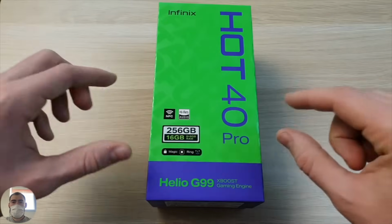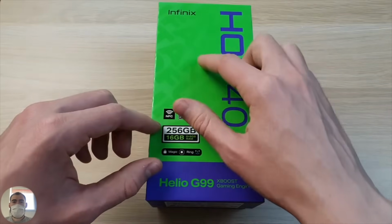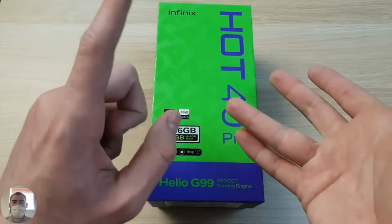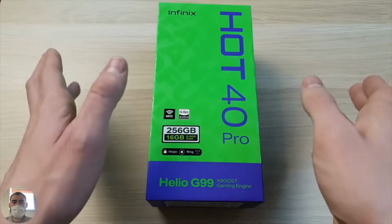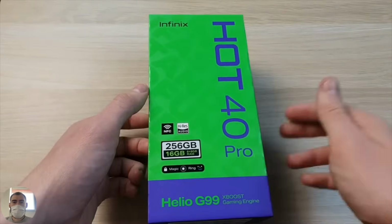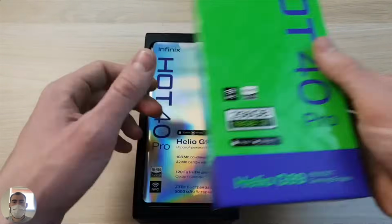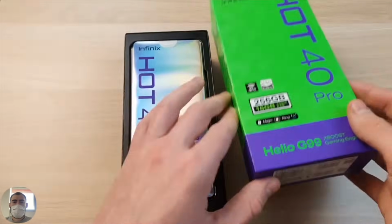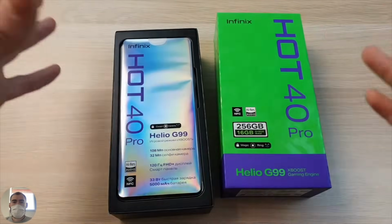It has an HR audio module and NFC. It's similar to the Dynamic Island speaker on iPhone. That is, this hole also has a special animation around the front camera when notifications come. When the phone is charging, overall it looks nice, similar to the iPhone. The standard green box for Infinix HOT. The processor is written here right away. It's no secret already, Helio G99. Infinix really loves this processor.